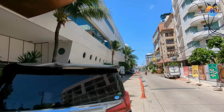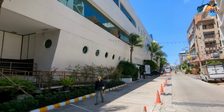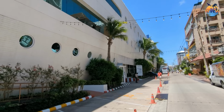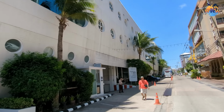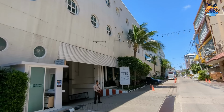Now, as you're walking up the side of the hotel, it does give you that impression that it is some sort of huge cruise liner. The whole shape. It definitely looks like a ship. You wouldn't say that was a hotel.